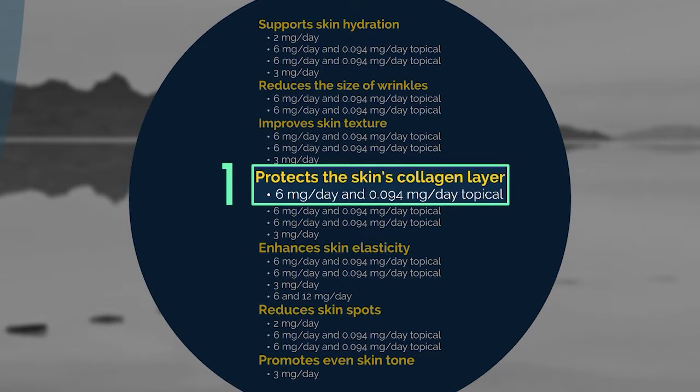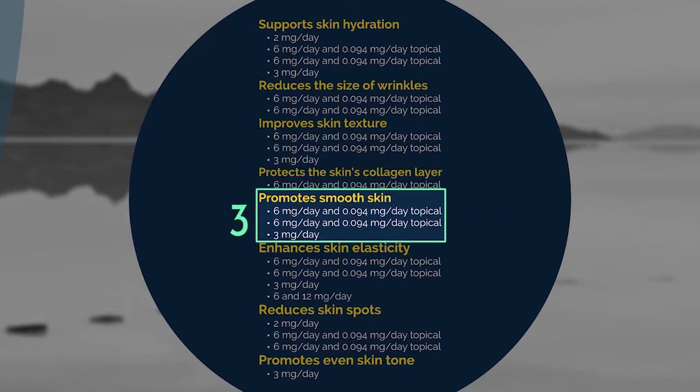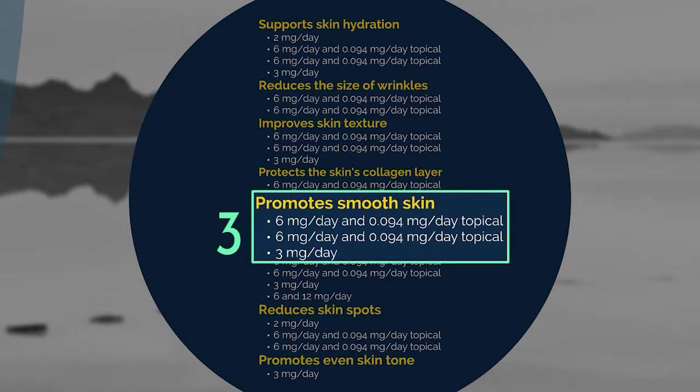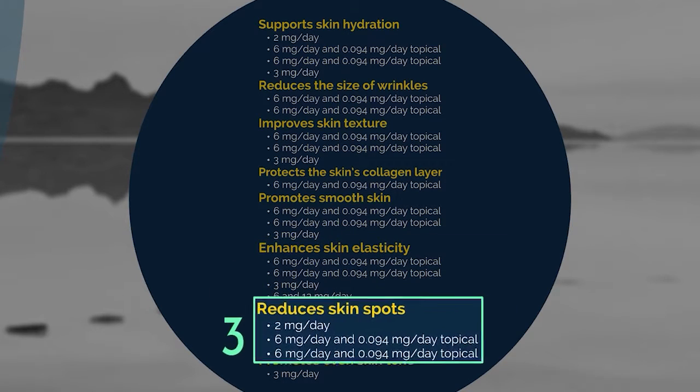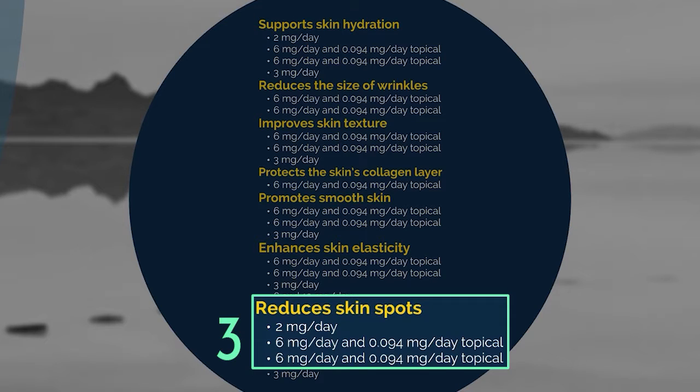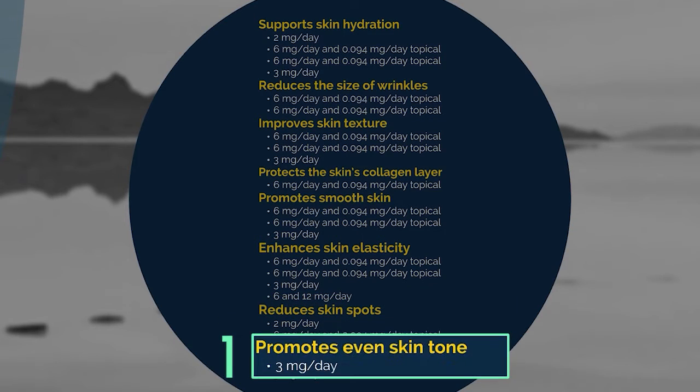1 study found it protected the skin's collagen layer. 3 studies promoted smooth skin. 4 of these 5 studies were found to enhance skin elasticity. 3 studies reduced skin spots, and 1 study promoted even skin tone.